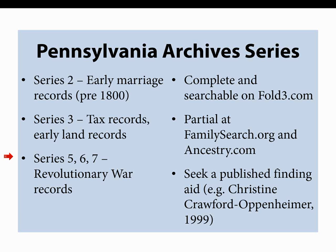Now, in order to access the published Pennsylvania Archive series, you can do it in one of 3 ways. The complete 10 series set is searchable and available on fold3.com, which is a subscription site. The genealogically important series, as shown on this slide, are available at familysearch.org, which is a free website, and ancestry.com, which is a subscription site. Now, since there are 10 series and many, many volumes in the archive series, you may decide that you need a published finding aid to provide a roadmap to the archive series. The one that I'm highlighting here by Christine Crawford Oppenheimer is aptly titled Lost in Pennsylvania.